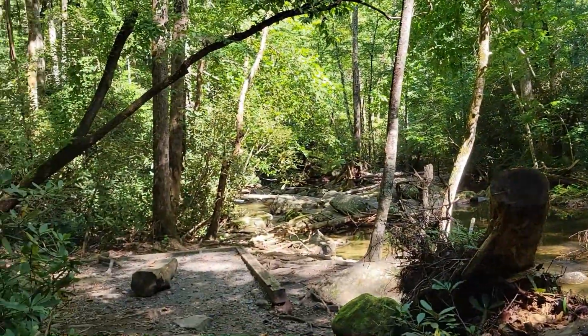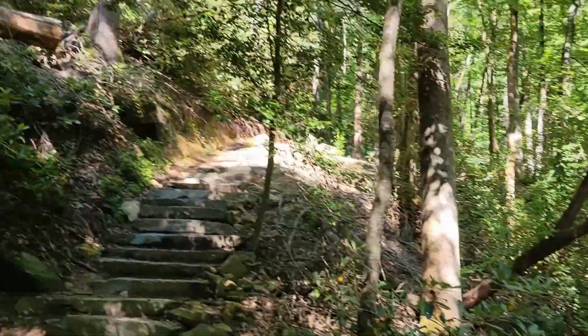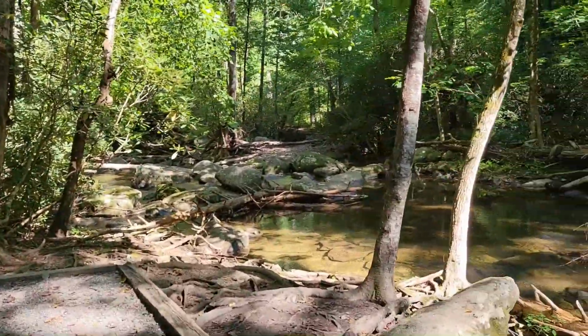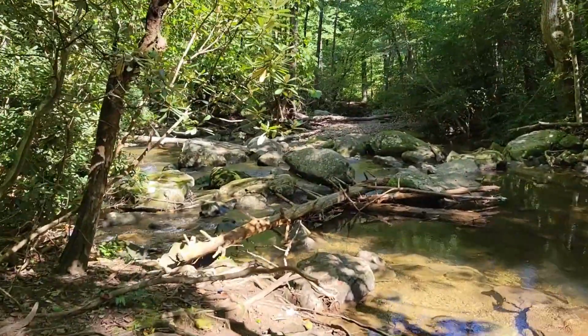But, yeah. Anyways, I don't know what this is. Looks like it used to be a campsite or something, but a little incline there, so we'll be hitting that here in a minute. But I think me and Phil's going to take a seat right here. I'm going to let him go rest in the creek for a minute. And, we'll be in touch.